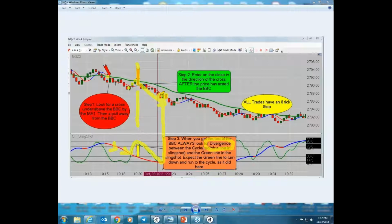Because what we expect to happen again is the green line to do this over and over and over again until the cycle becomes blue. And then what we want is the green line to be doing this underneath it, creating bullish divergence. Okay, that's what we want. In an ideal world, we'd be selling this, we'd be selling this, and we'd be buying dips every time we had the divergence. In a perfect world.